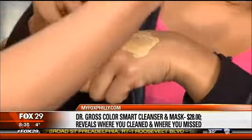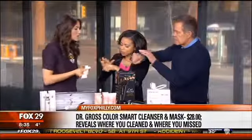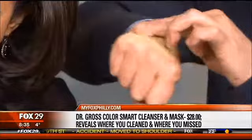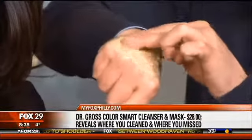So when it turns yellow, does that mean I'm good to move to a different area? Exactly. As soon as it goes from yellow to orange. Okay, and it has three types of vitamin C in here, so it's going to be really great for brightening as well. So it starts as white, goes to yellow, and when it hits orange, you're done.